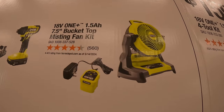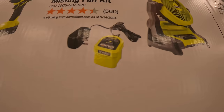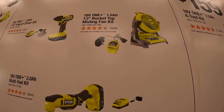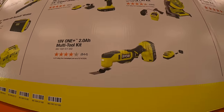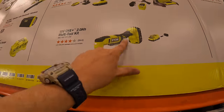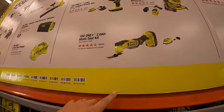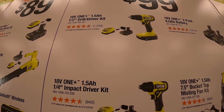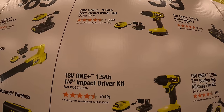7.5-inch bucket top misting fan as a kit, with a slide-on charger and a 1.5-amp-hour battery. Then they do have the multi-tool 2.0 with a 2-amp-hour battery as a kit. Then they do have the drill driver and impact driver with two 1.5-amp-hour batteries, charger, and a bag.